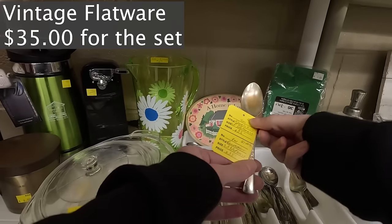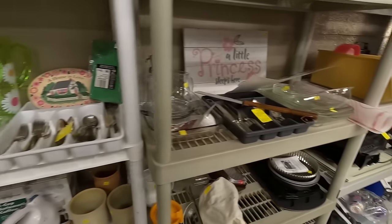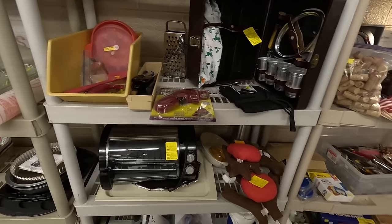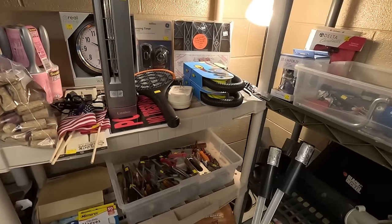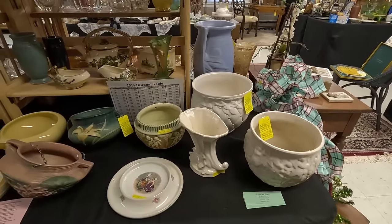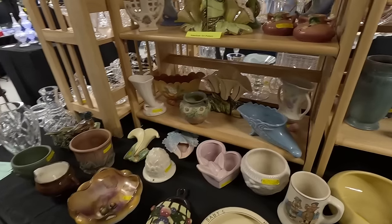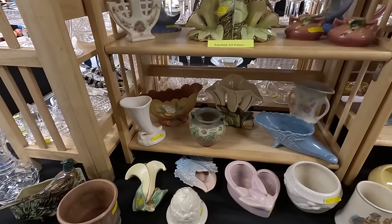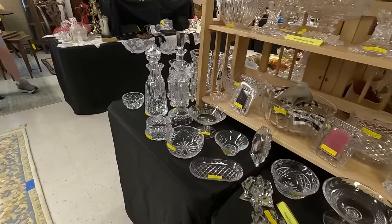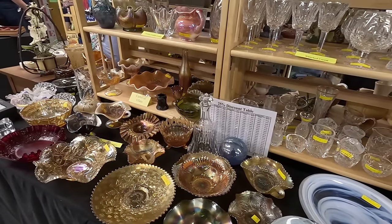Some vintage cutlery. $35 for all of it. Some pots. Is that where I pay out there? Yeah, all right, through here. Thank you. Thanks for coming by. More pottery. Some crystal. Lots of glass and crystal.